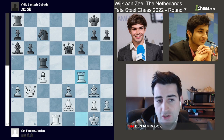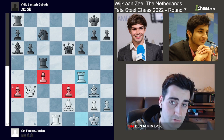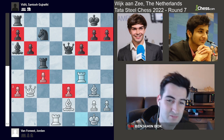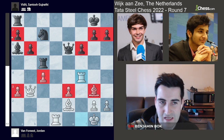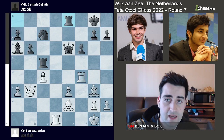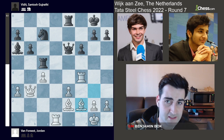And we have an interesting position. We see that white's pawn structure is really ugly. I mean, he's got 3 isolated pawns. And all of black's pawns are nicely connected. But now suddenly this bishop opens up, and the black pieces have trouble coordinating. Vidit goes rook e8, and Jordan plays bishop f2, which is a little bit passive.